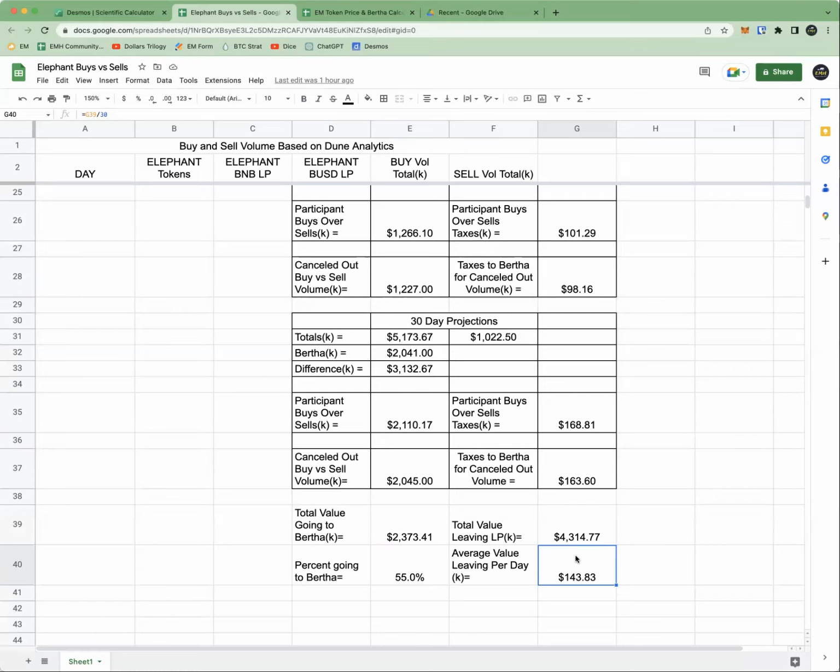That is called constant buy pressure. That is how this system creates price appreciation. And even if people sell, it sets you back a tiny bit on that constant product formula, but taxes are levied, and as the price goes down, Bertha buys more. It's an amazing system. So let's check it out.